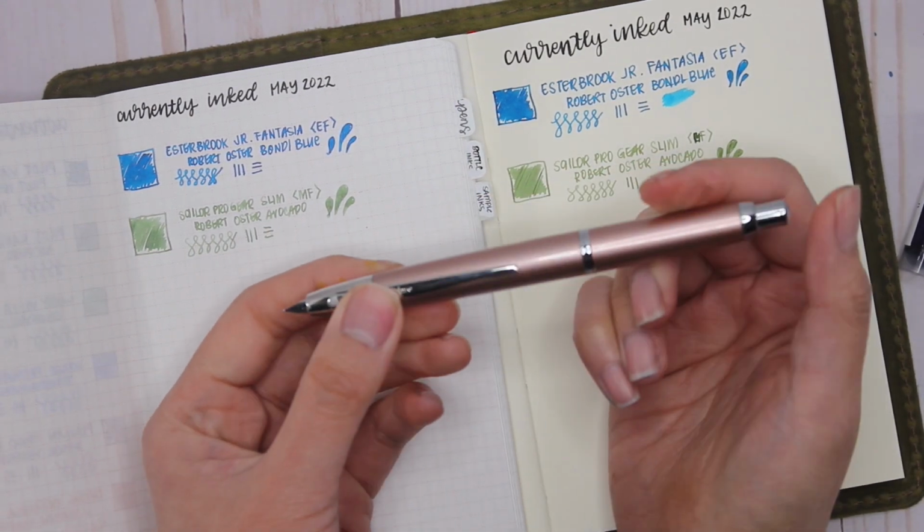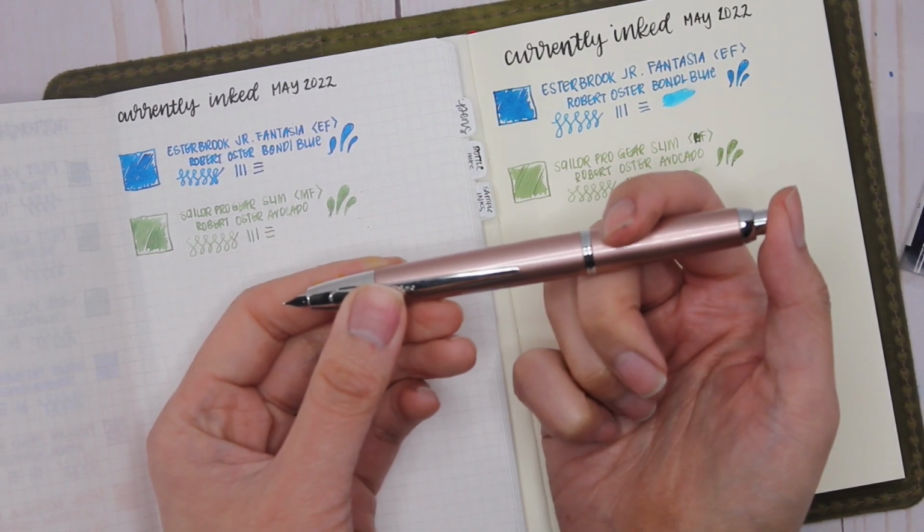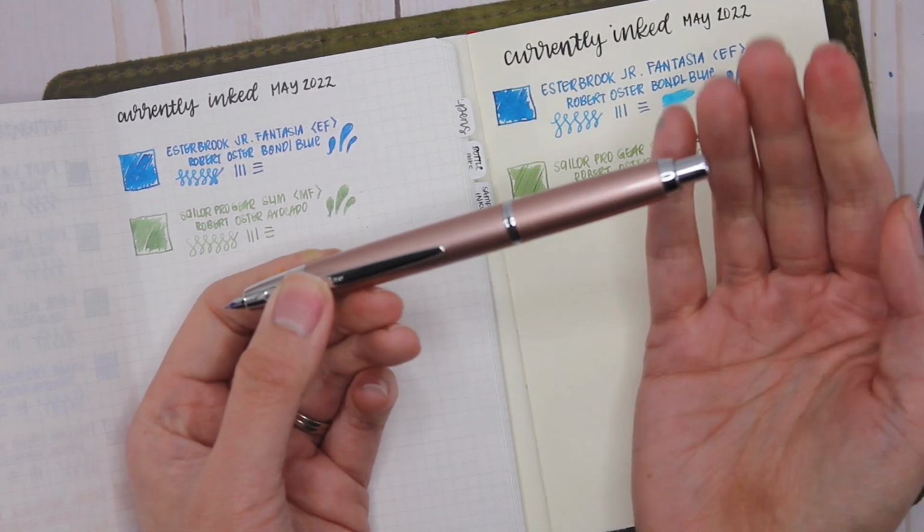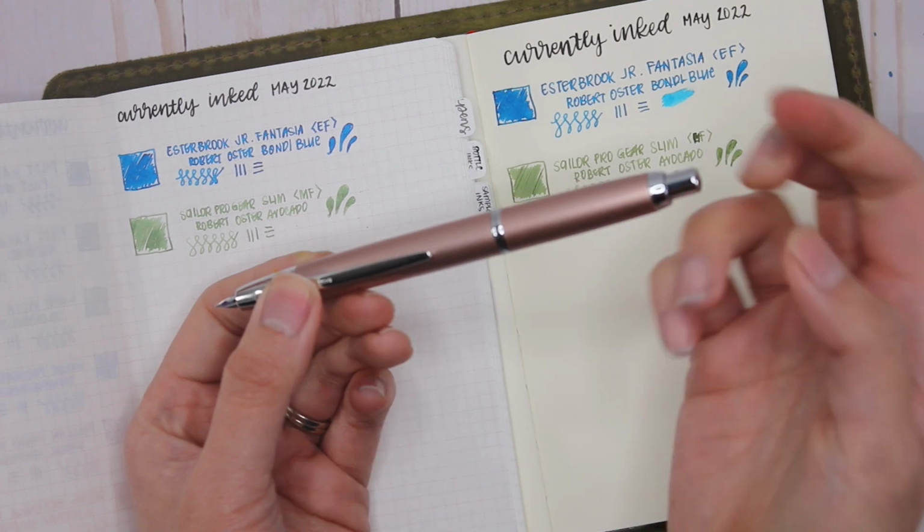And if you're not familiar with the Vanishing Point Decimo, I love it because of the retractable nib. Gosh, I'm looking at my nails and there's already ink everywhere. I do apologize for that.